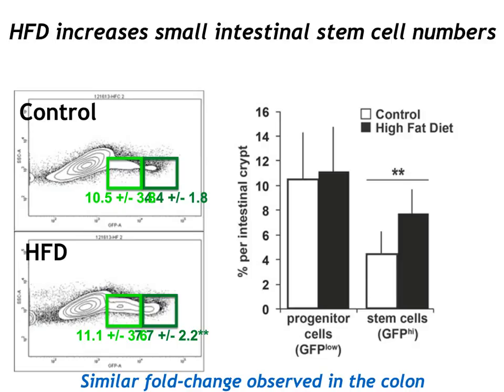These data reflect what we find in the small intestine, and in data that I'm not showing you, we observe similar fold changes in the colon. And we validated these findings using many independent techniques, such as in situ hybridization, using alternate markers for intestinal stem cell identity, such as olfactomedin 4.